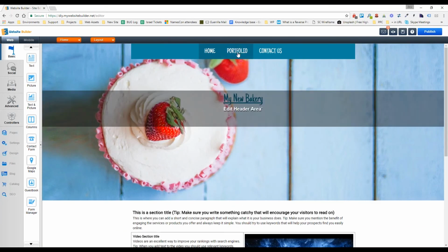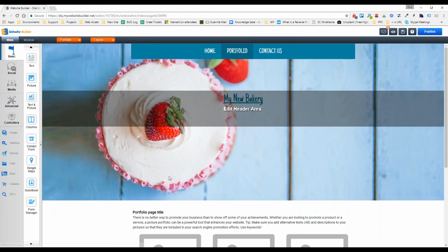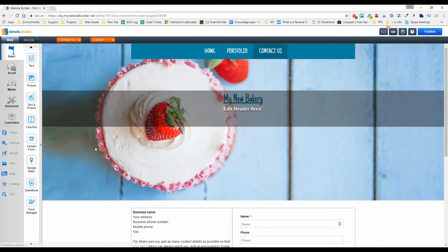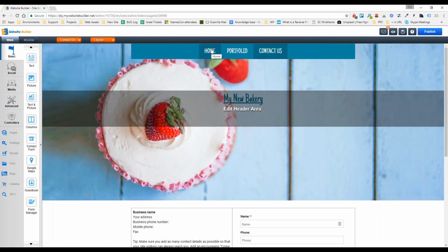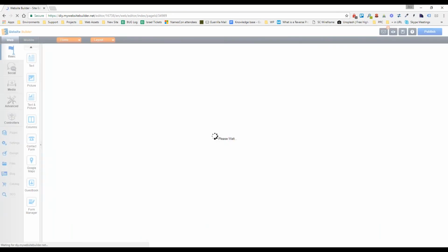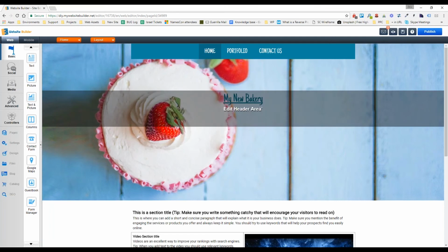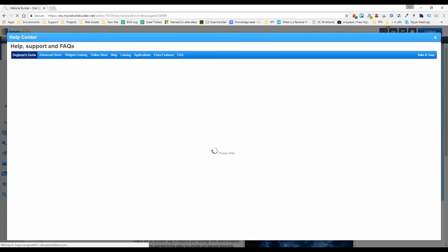And as I said, it's already built with a 3-page. So, you know, it has a home page, a portfolio page, which is a gallery of images, again, laid out, and a contact us page with some information on it, you know, business name, contact form, those types of things. As you add pages, there are also predetermined layouts that are in there as well. But I'm just going to take you through the main part of the editor, right? So this is your publish button. We have a fully integrated help section here.